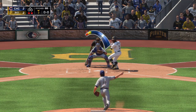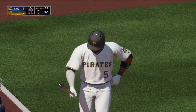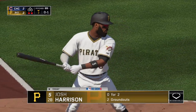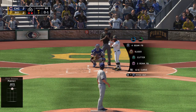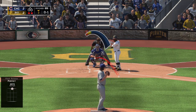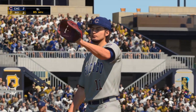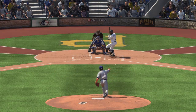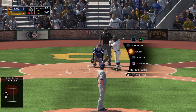Josh Harrison stands in as he'll take one up in the zone, but indeed in the strike zone for the first strike. 2 out, nobody on. Oh, and he's really getting the better of him now. It's strike 2. Yeah, and it seems like he kind of got away from that pitch here in the last few innings. You got to think about bringing that one right back.